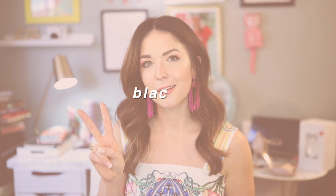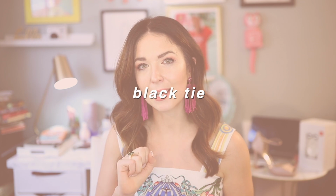The second dress code is black tie. This is just a step down from white tie, so the men are not going to be in such formal types of suits. They'll be in tuxes. Women would be in a long gown or a very fancy cocktail dress. But if you're going to go the fancy cocktail dress route, I would say don't wear anything that is shorter than midi length. So I would say midi length to floor length.